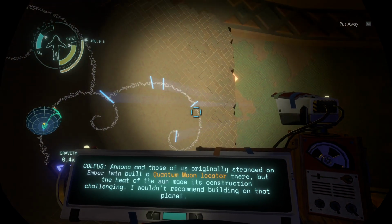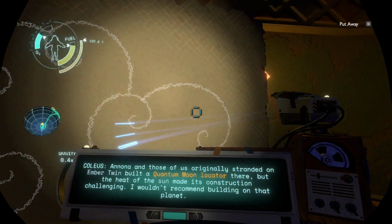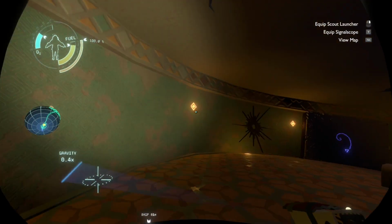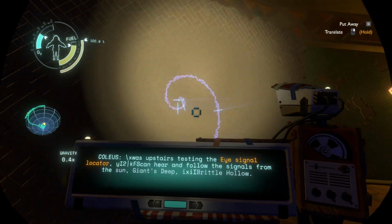Sorry, what? We have a quantum moon locator on Ember Twin? And this is in response to where should... Okay, so Coleus is just saying don't build on the Ember Twin. Got it. Okay. So fancy. What does this one say?